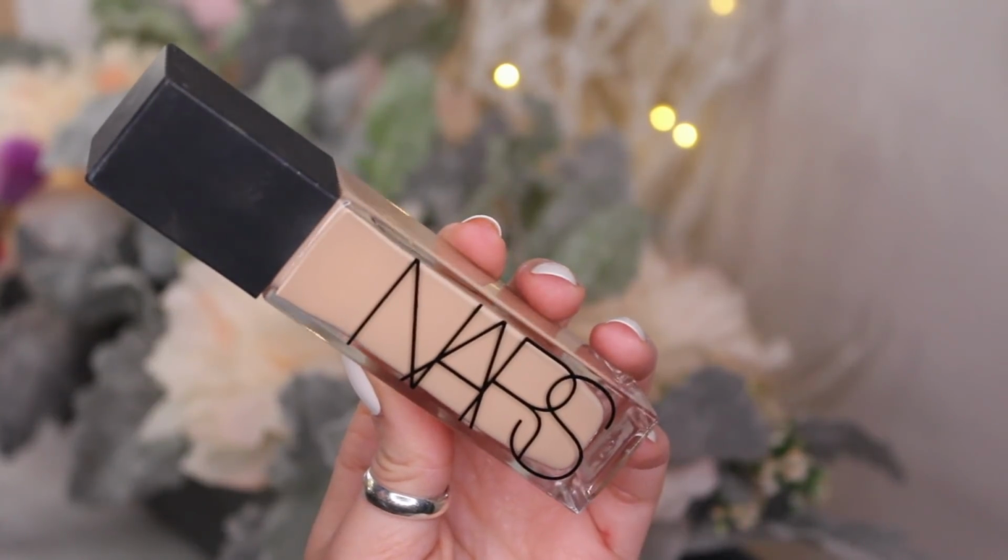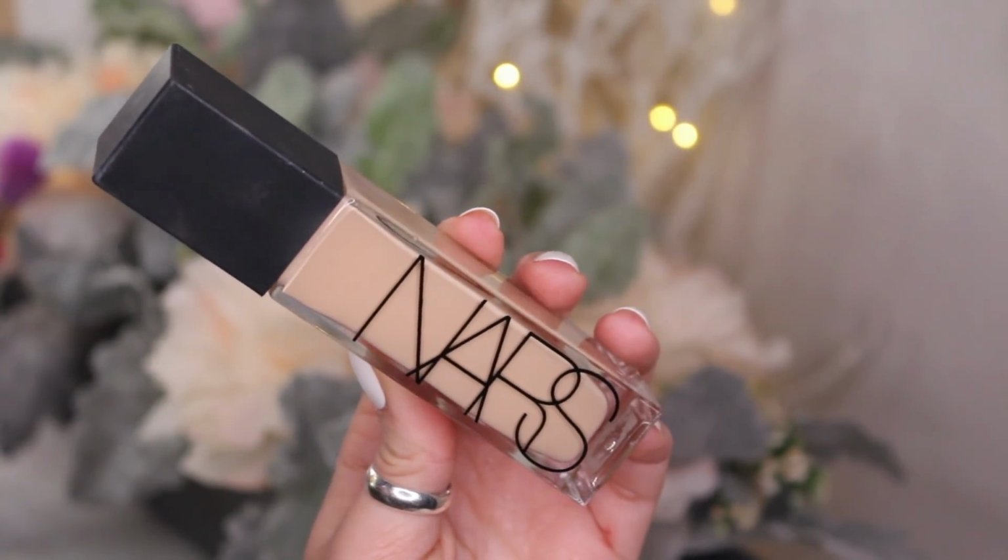For my foundation, there's two that I've been really liking this month. The first one is the NARS Natural Radiance Longwear Foundation. I'm in the shade Deauville. I feel like this shade is actually pretty good, a tad dark, but I can work with it. I feel like if I went a little bit lighter, I'd look a little too ghostly, so I think the shade goes really well.